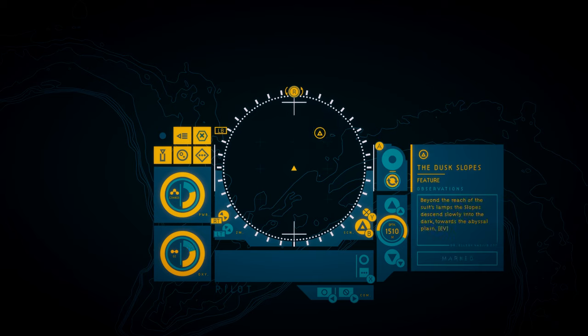The dusk slopes. Beyond the reach of the suit's lamps, the slopes descend slowly into the dark, towards the abyssal plain. There's something just so creepy about the term abyssal plain. It just sounds like such a lonely alien place.